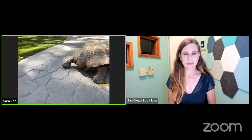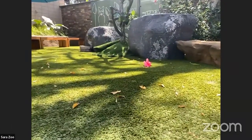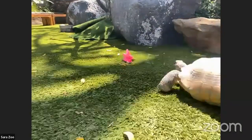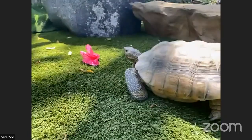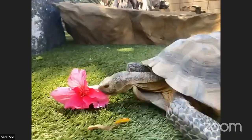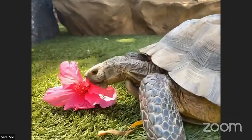Yeah, and I'm going to kind of turn him around. He's very curious right now of this area. And we did see that hibiscus flower that they tried to feed to our binturong. And tortoises, they can see in color. That's why I can't have bright colored nail polish on, because he might think my fingers are food. Let's see if he's going to go for it. Ah, there we go. Nothing like a little snack in the afternoon.